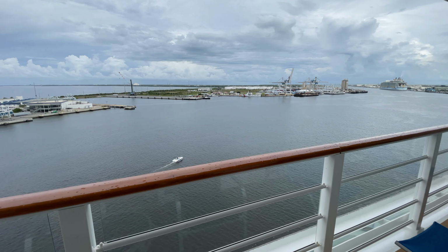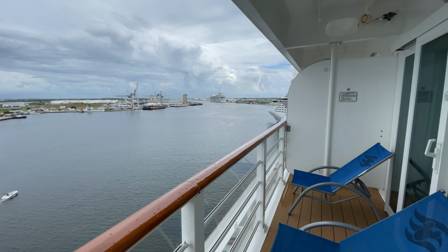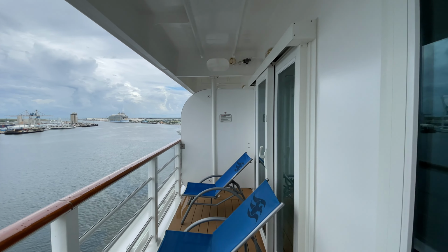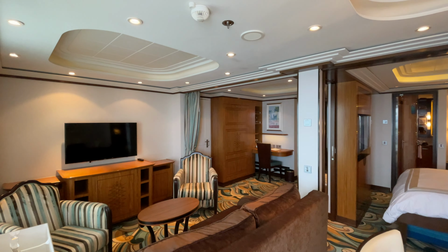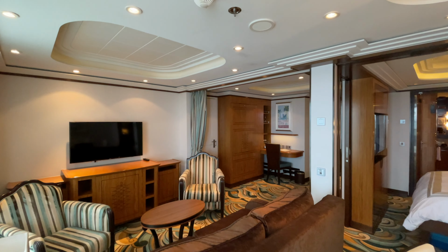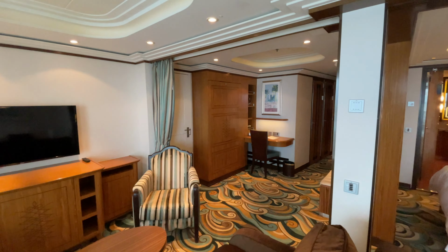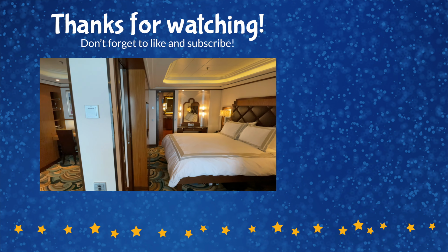A really good sized veranda, and if you do have a connecting stateroom, that one right next to us, they can open up the wall and you can connect both of the verandas. And the connecting door is right over there by that Murphy bed. So you can actually have connecting staterooms here in this suite. And that's going to conclude our tour of this 1-bedroom concierge suite on the Disney Fantasy.